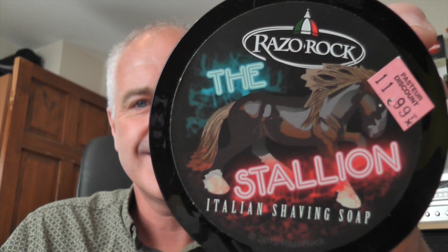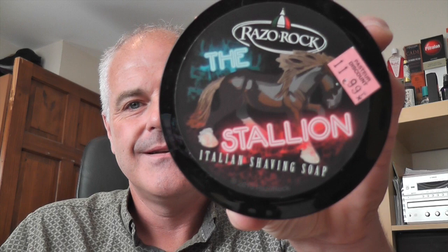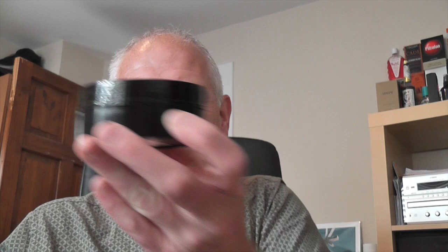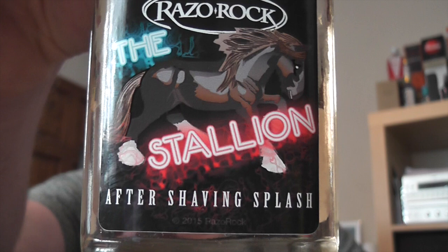So here's what I bought while I was in Pasteur's. The Stallion from Razor Rock Soap. I've always wanted this. I think you can get this in the UK, but I wanted to get it while I was there because I had a sample of it and I really like the smell. It's a strong smelling oud soap. I also got the matching Razor Rock Stallion Splash. I've not broken the seal on this, and you can smell it coming through. It's very strong, so I wanted to get that.